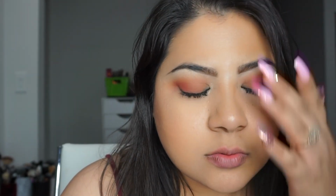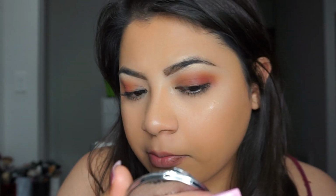Alright you guys, so it's the end of the night. It's about 11:40 at night. I've had these two foundations on for about 8 hours, and I feel like they held up pretty well. As far as the color difference, I don't feel like there's much of a difference on either side. They still look glowy and dewy on the face. I still have a luminous glow to my face. I feel like they're exactly the same.